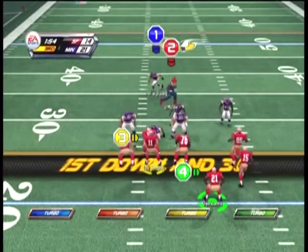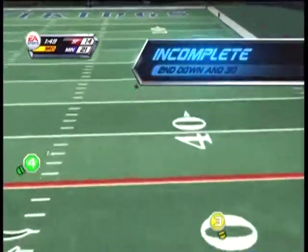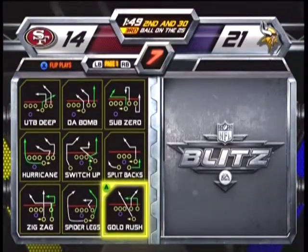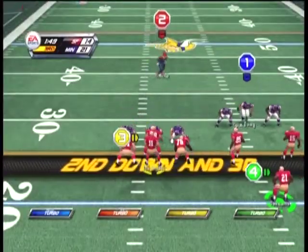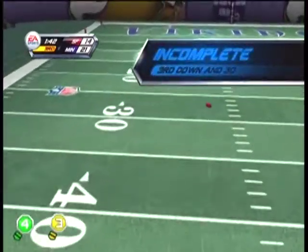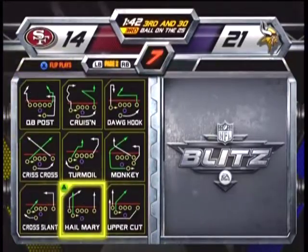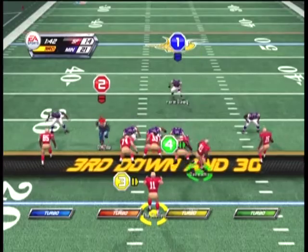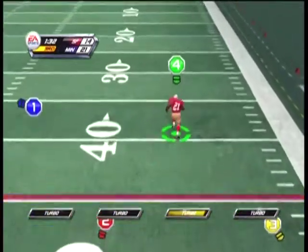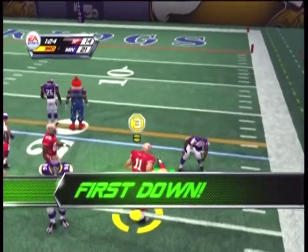First down. The election rep. Nothing doing there. Incomplete. And here we go, second down. He's got a man. Nothing doing there. Third down. Firing. Great hands on that catch. Till they get the first down there.